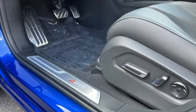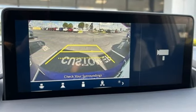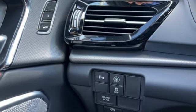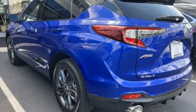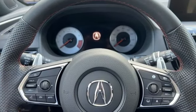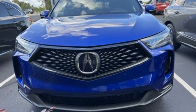Intercooled turbo inline four-cylinder engine, gas pressurized shocks, streaming audio, Wi-Fi hotspot, dual zone climate control, auto dimming rear view mirror, external memory control, memory exterior door mirror settings, driver memory seats, front and rear parking sensors, and integrated navigation system with voice activation. Acura believes if there's a better way, take it.